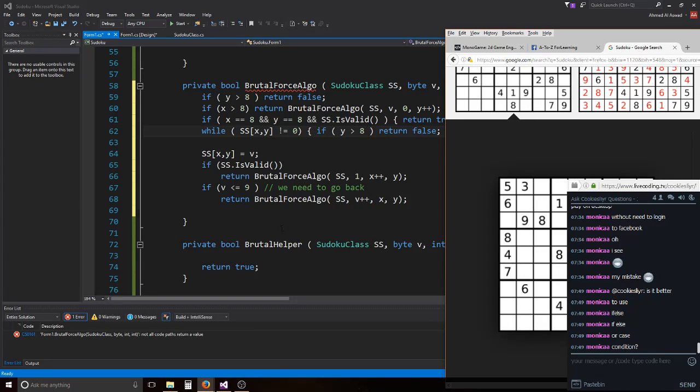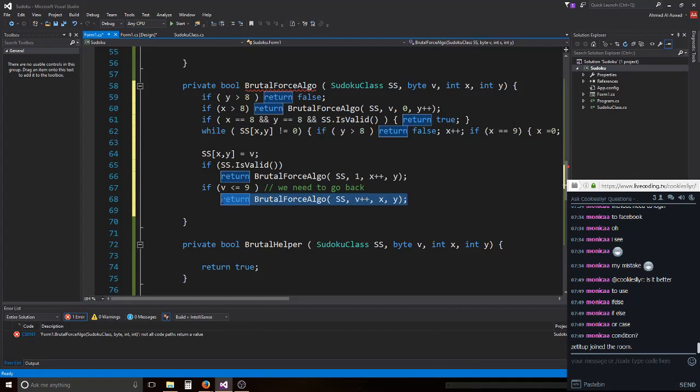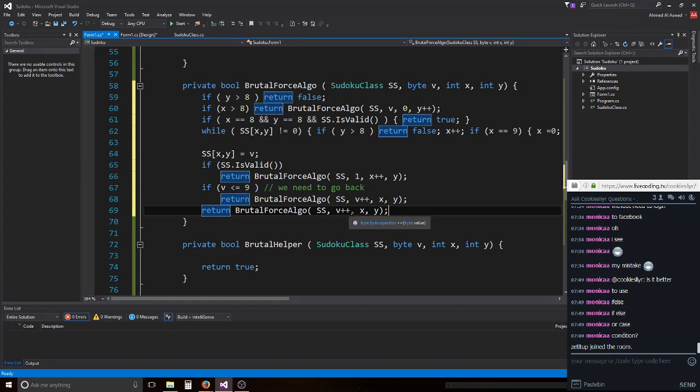Okay, let's go to the end. Here we put the values that we have, 1, 2, 3, whatever, and check if it is valid. If it is valid, then we increment x, and we go to the same fiasco. If 9 is not valid, then return 0, x plus plus. No, we return the previous value.